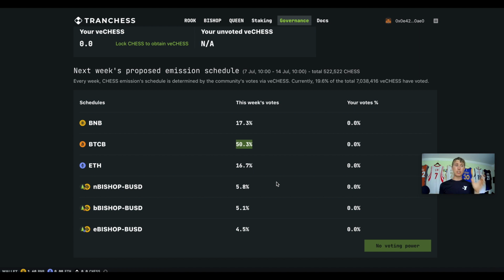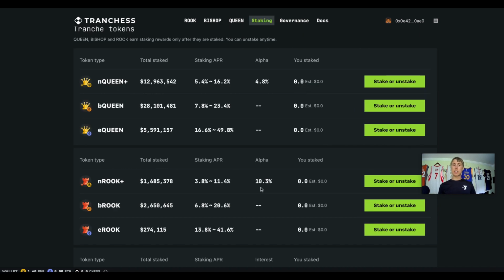Do you guys want to see this in effect? You can see here Bitcoin has the largest share of votes. As you guys can see here, as the Bitcoin voting rewards are playing out, you can see Bitcoin's pool is twice the size of BNB's, and it still has a higher staking yield. Now, I understand Ethereum has a higher staking yield, but it's because less people are in that pool. So the yield is not as distributed.